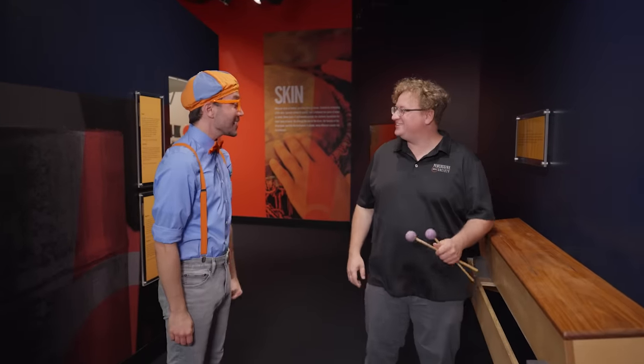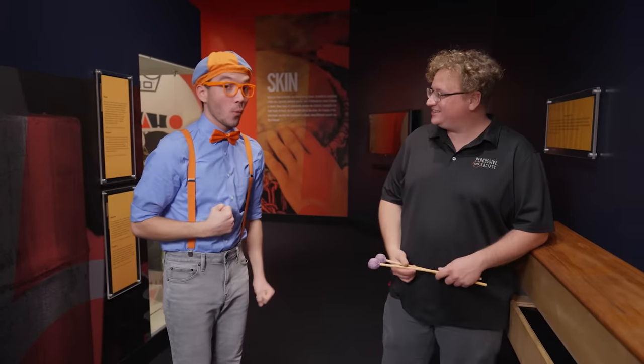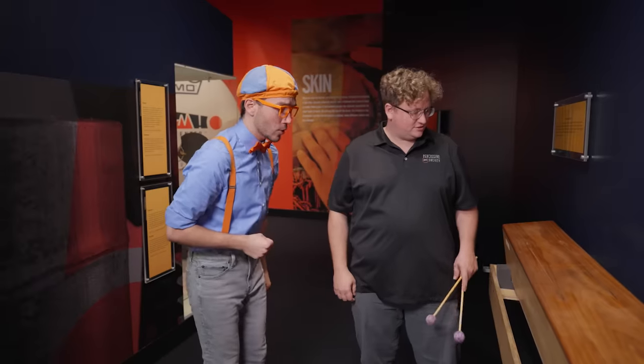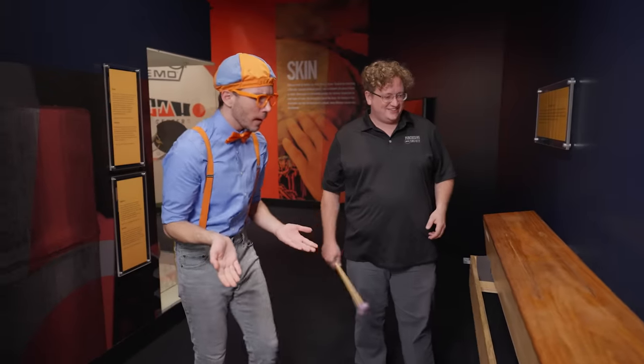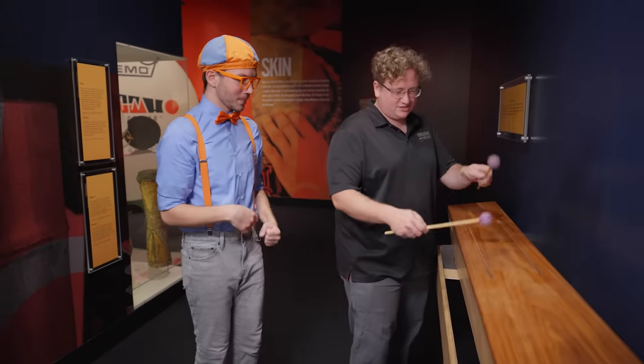Hey, Blippi! It's nice to meet you. What's your name? Rob. Oh, Rob, you are really good at drumming. Thank you. Oh, we're looking to learn all about drums today, but I've never seen a drum that looks like this. Oh, well, this is called a log drum because it's made out of wood. Oh, that's cool. How does it work? So it has these two tongues cut into it that you play with these mallets.